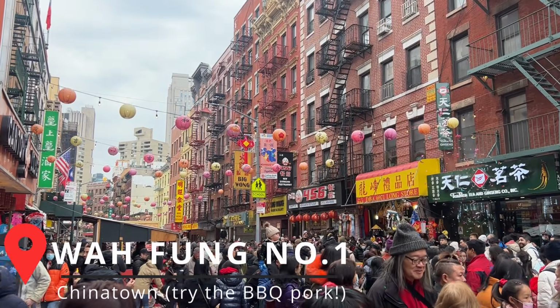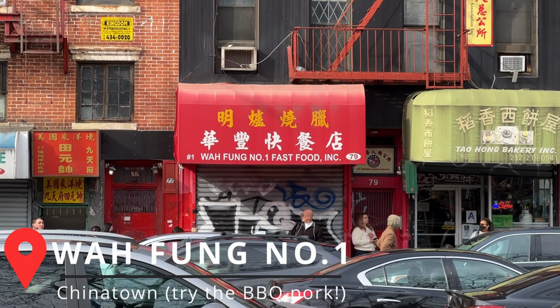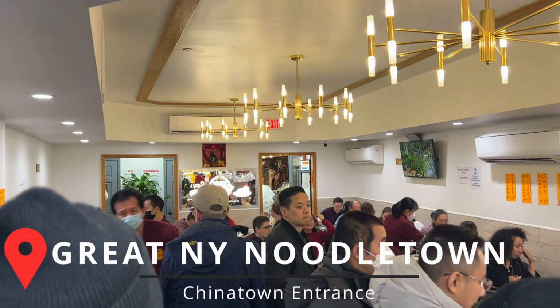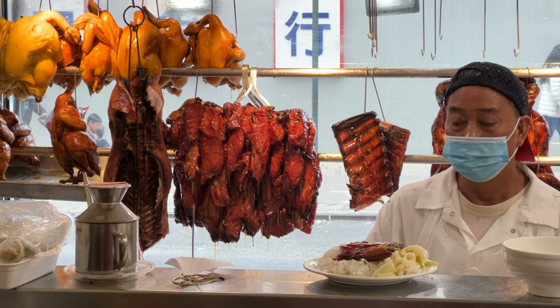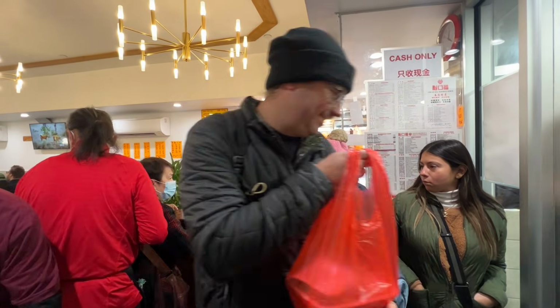So the first of the few spots of Chinatown cheap eats that we were gonna hit is closed. We didn't factor in that Chinatown probably wants to celebrate Chinese New Year, so a lot of the restaurants are closed. Since Wafeng was closed today, we're going to Great New York Noodletown for some amazing Chinese barbecue. This place is poppin'. A 3-item combo for less than $10. You get 2 different types of pork and duck. Okay, so maybe Lunar New Year isn't the best time to stop at the first restaurant outside the freaking parade.